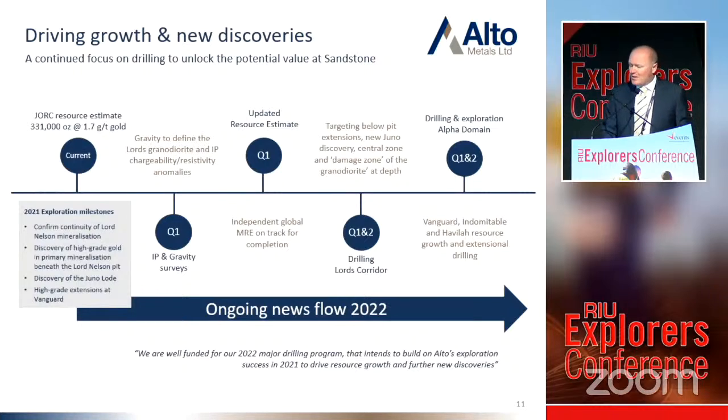We've got, as I said, the resource updates coming out this quarter. We're doing IP and gravity. So the gravity is over the Lord's Corridor, IP is over Vanguard. We've got a rig arriving in a couple of weeks, and it's going to start following up at Juno. That'll be drilling some deeper holes further to the south along the corridor.